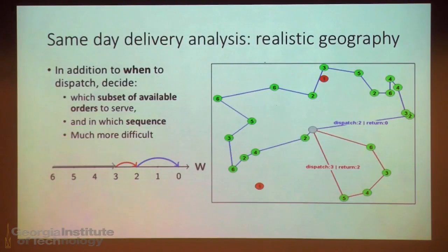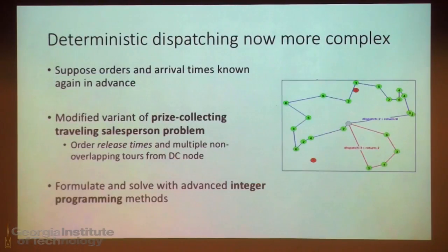This problem is much more difficult than the problem of dispatching on the line, because it also combines, for the students who are here, you might recognize that there's some traveling salesperson type problem going on in here, as well as everything else I've been talking about. So the deterministic dispatching problem is more complex.